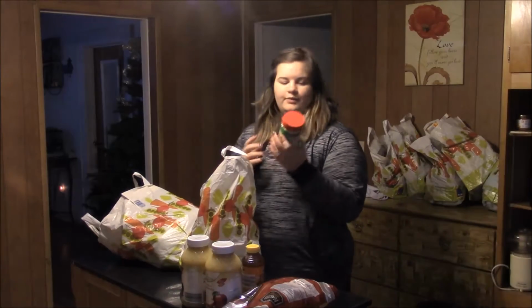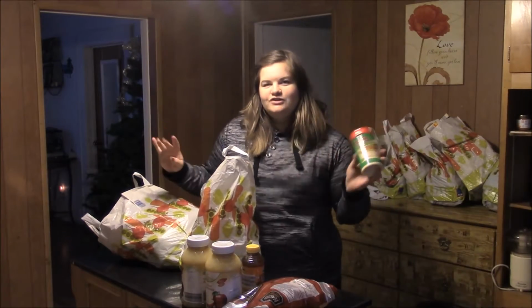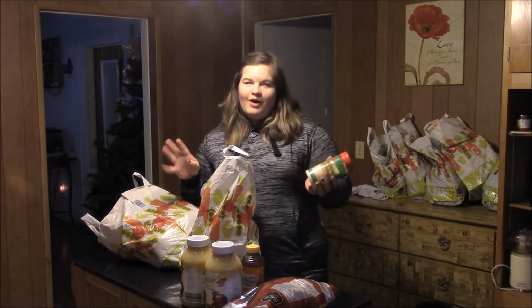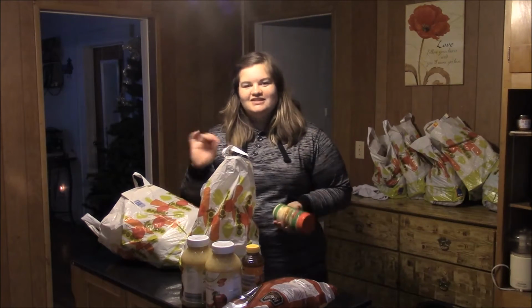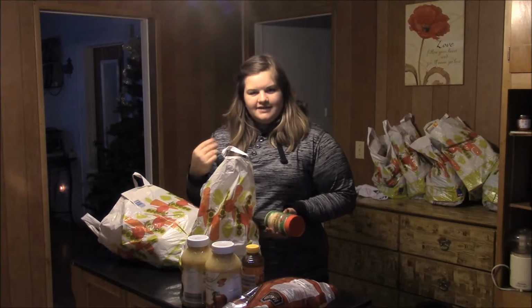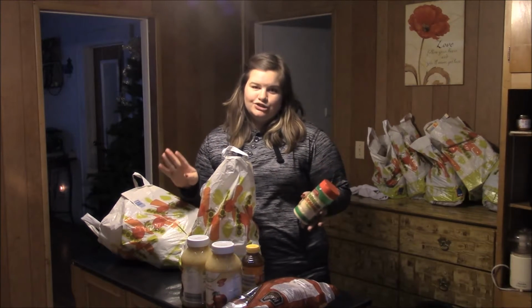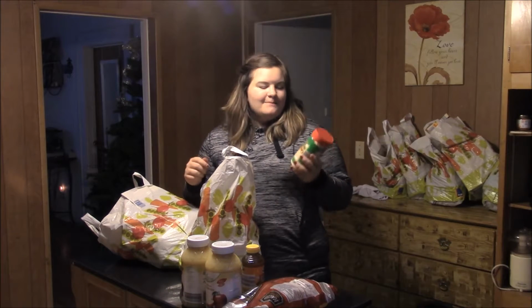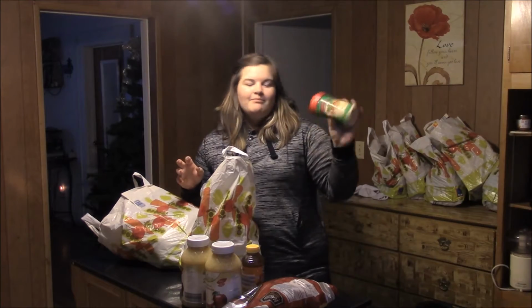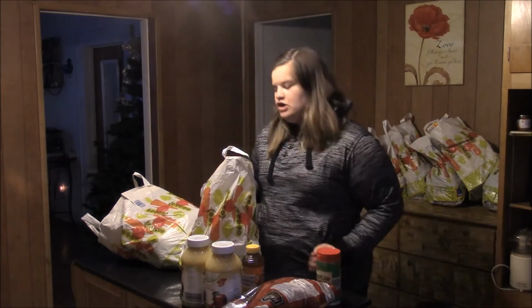Then we got a thing of Parmigiano Reggiano. If you watch Laura in the Kitchen, you'll know what I'm saying when I say Parmigiano Reggiano. I can't say it the way she does it. She has this super cute, not quite an Italian accent, it's like an American Italian accent. You guys know what I'm saying. I think she lives in Jersey, so I guess it'd be a Jersey accent. But I love how she says Parmigiano Reggiano, something like that. I don't know. But we had to pick up some Parmesan cheese.